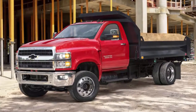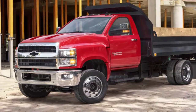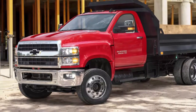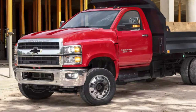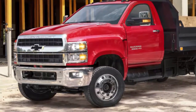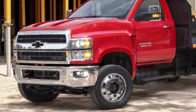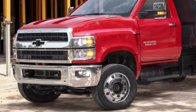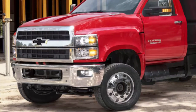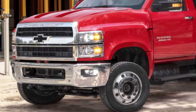Chevrolet has just revealed its newest addition to the Silverado line, the medium-duty 4500 HD, 5500 HD and 6500 HD trucks. This is significant for a few reasons. For one, this is the first time GM has been in the medium-duty segment of trucks since killing off the Chevy Kodiak and GMC TopKick almost a decade ago.